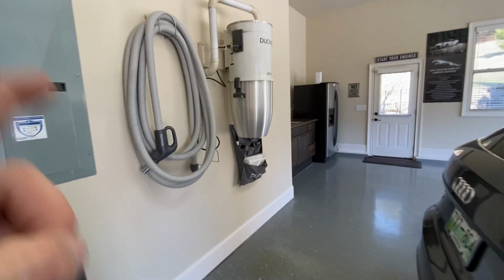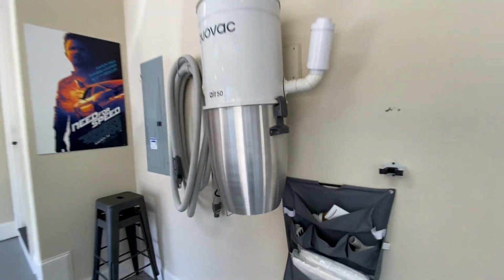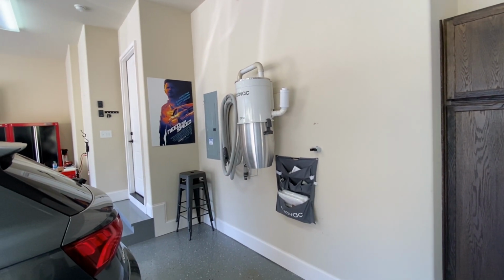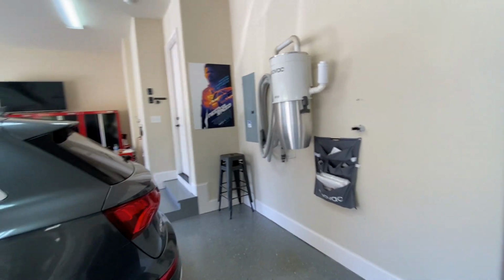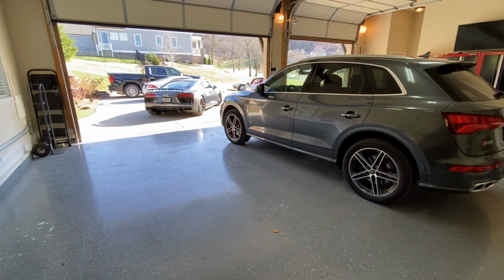The vacuum system for the house is in here. Wish there was something else I could do with that. May have to think about that in the future. Guess it's nice for it to be accessible. Oh, actually, it really needs to be in here because that hose will reach every car in this garage when we have all the cars in the garage.